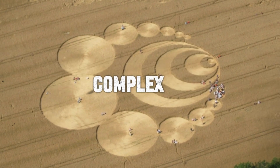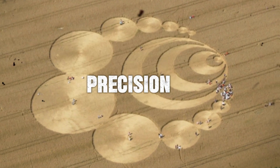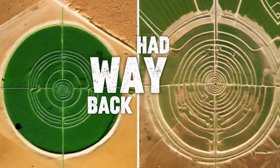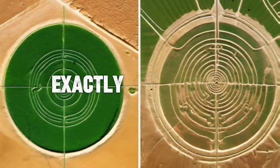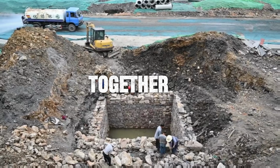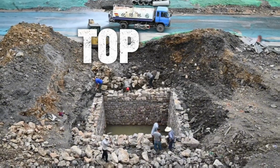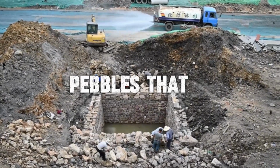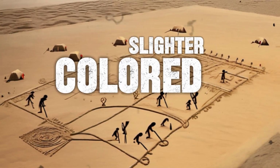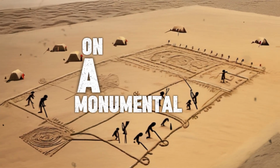Speaking of complex, how did the Nazca people even do this? We're talking about precision on a massive scale, with the tools they had way back then. They weren't exactly working with bulldozers and GPS. From what archaeologists have pieced together, the Nazca people were masters of their environment. They carefully scraped away the top layer of reddish-brown pebbles that cover the desert floor, revealing the lighter-colored soil underneath. So it's like a giant Etch A Sketch. Basically. Simple in theory, but on a monumental scale.